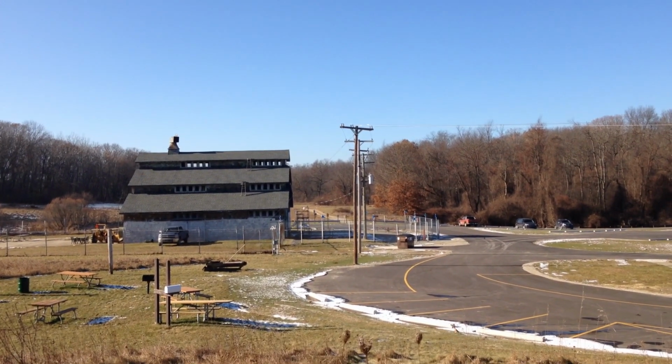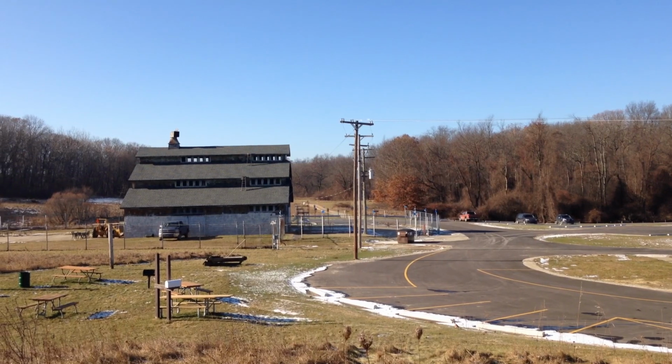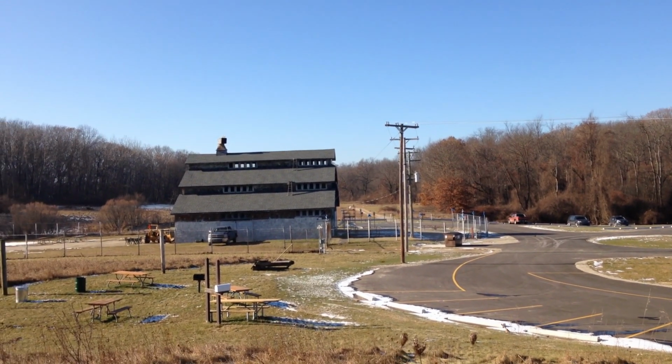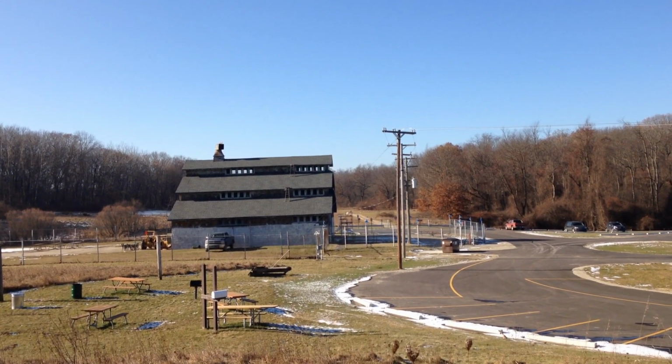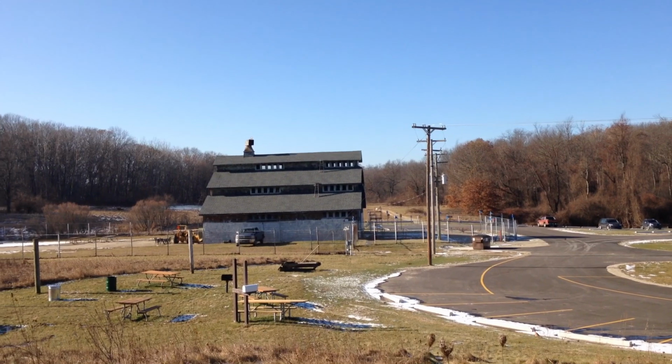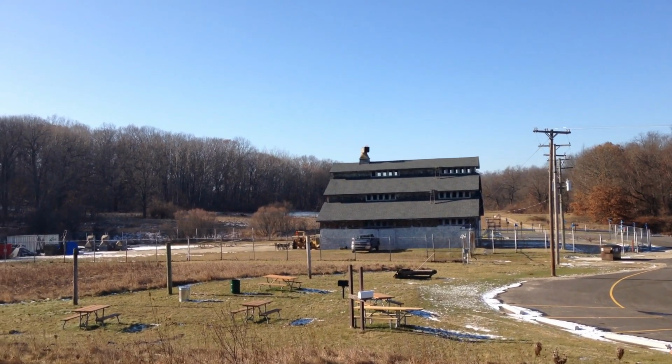Beyond the barn is a group camp site for youth groups. There's fire rings and campsites and picnic tables back there. Scouts and various youth organizations can reserve those sites.